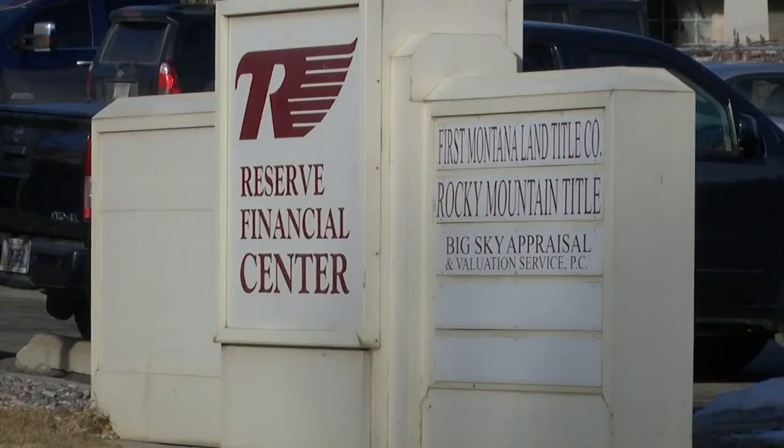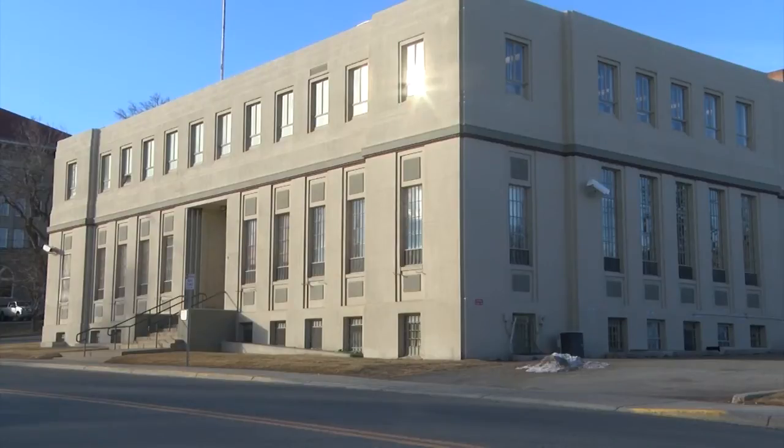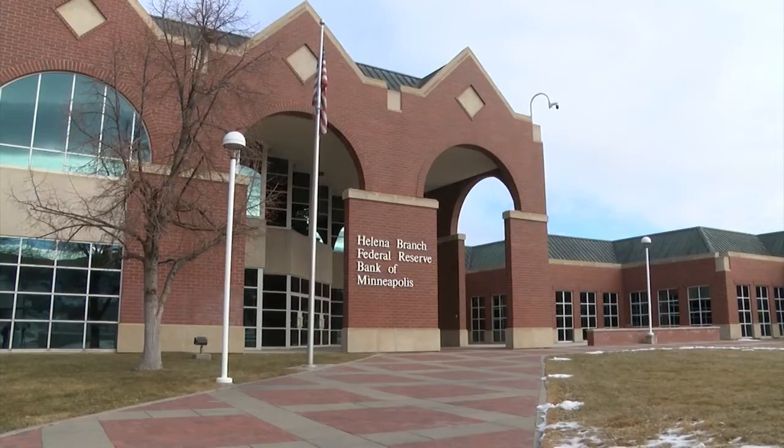After the 1935 earthquake destroyed the first structure, the branch moved to Park Avenue. Employees moved into the current home of the branch on Neal Avenue in 1990.